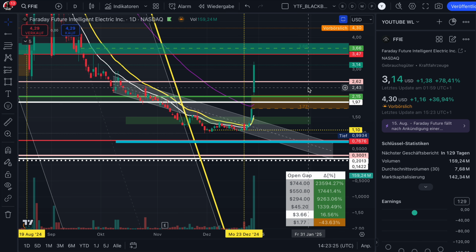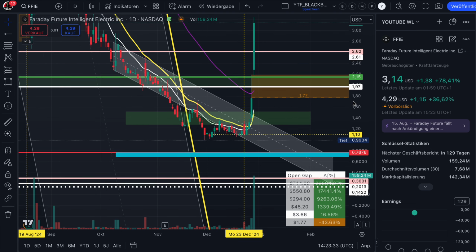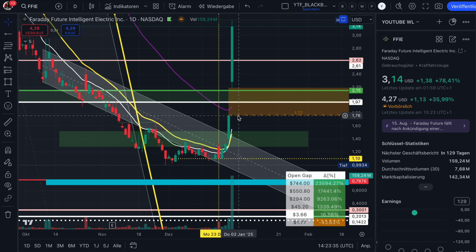I mentioned that, guys, in my videos. $2.15 is the make it or break it price level. When we leave $2.15, we have a very high chance to squeeze, and it is not a coincidence that the price gapped up above $2.15, because here are the algos waiting.